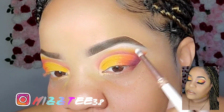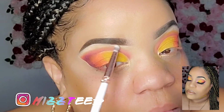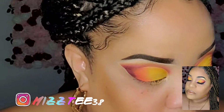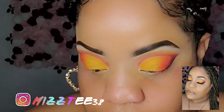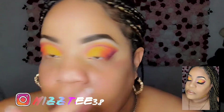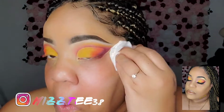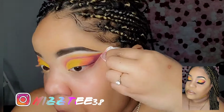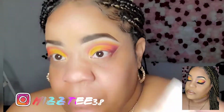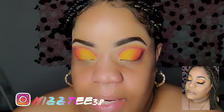So while I remove the tape, I'm going to go ahead and tell you the next color I'm going to use. It is the white color in the palette. I do not remember the name, but it's the only white color there. A little bit of fallout right here. I'm just going to wipe this. You guys have already seen me put liner on, so I'm gonna go ahead and do that off camera and I will be right back.